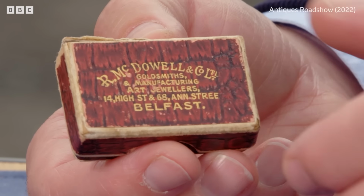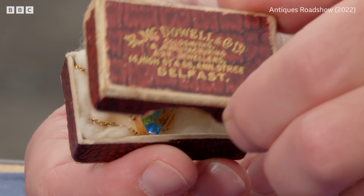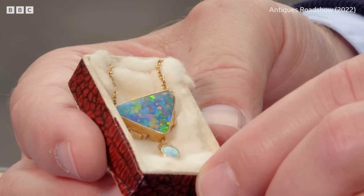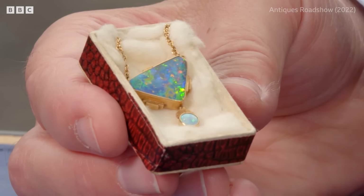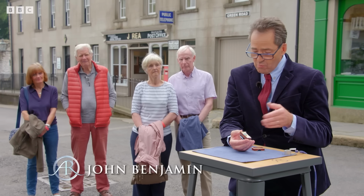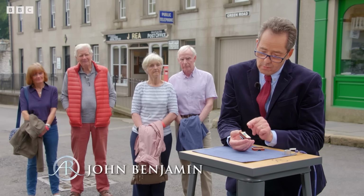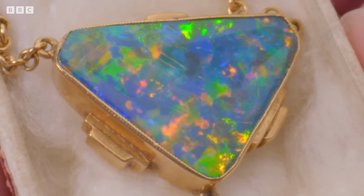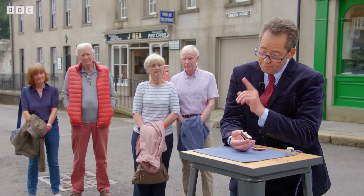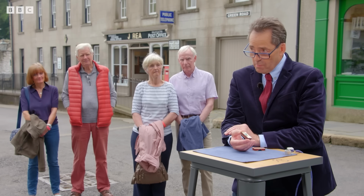Inside this very unprepossessing cardboard box is an absolutely wonderful pendant. What an opal that is. It's perfect. With opals, you often get cracks and chips and bits of wear, but I've looked at it and there's no sort of cracks and chips there at all. So let's hear a little bit more about the background, please.